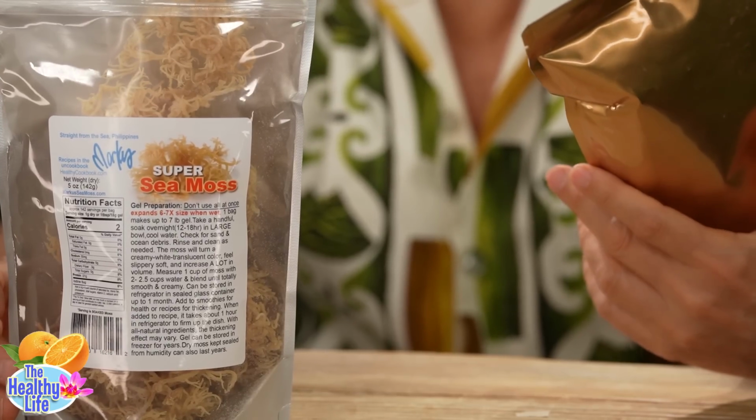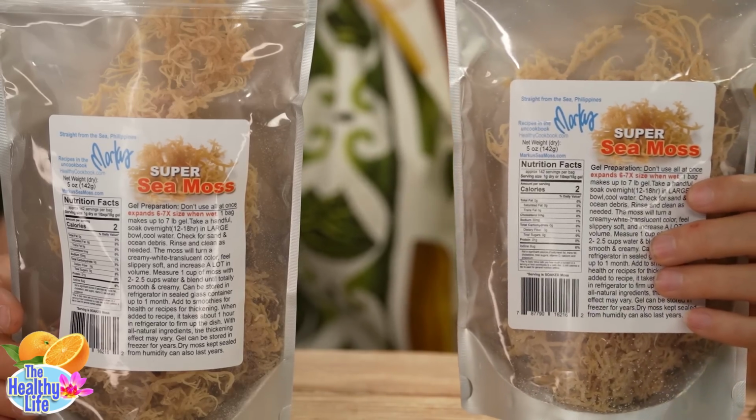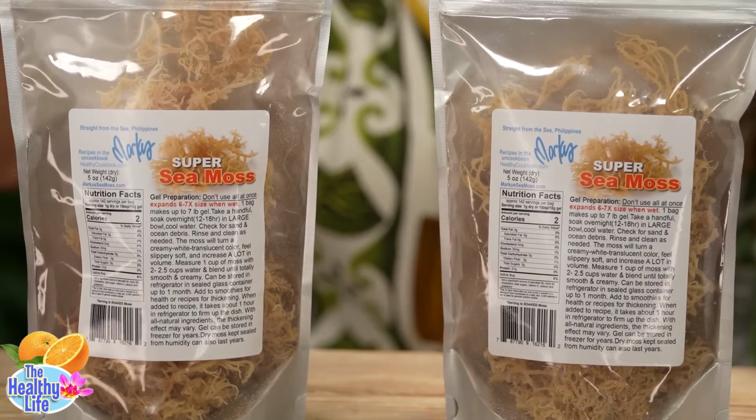So yeah, get it. If you want minerals, vitamins, nutritional, it's also omega-3s, healthy omega-3s in here. You name it, it's got it.